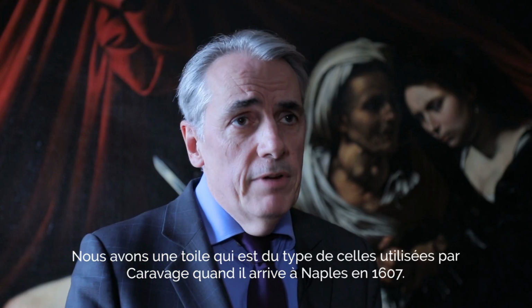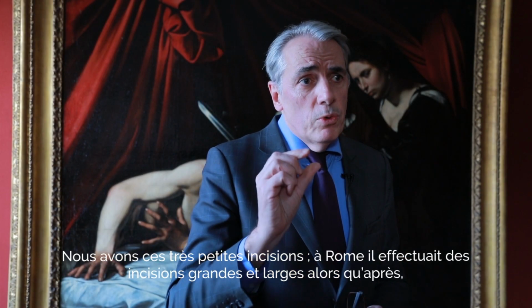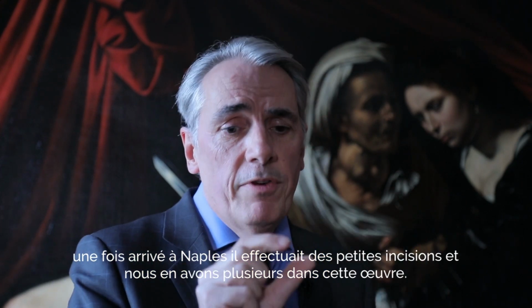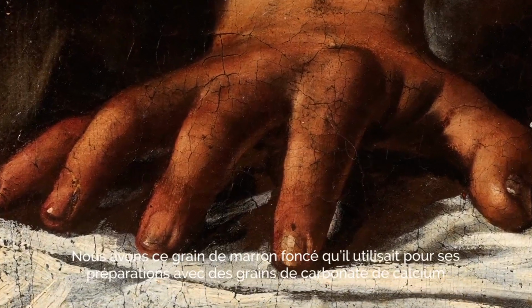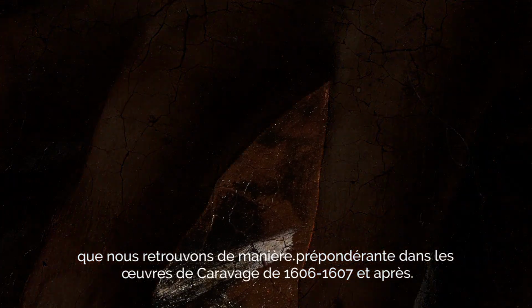We have the canvas. That is the one that Caravaggio used when he arrived in Naples in 1607. We have these very short incisions. In Rome he made big and large incisions, but after, when he arrived in Naples, we have these very short incisions, and we have several here in the painting. We have this grain of brown preparation, dark brown preparation he used, with grain of calcium carbonate, which we can find in a lot of paintings by Caravaggio of 1606, 1607 and after.